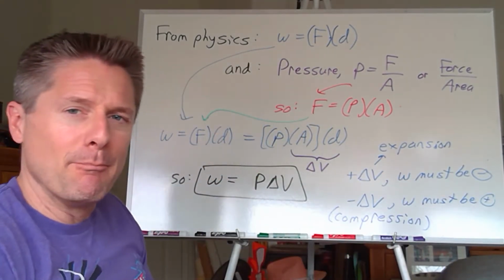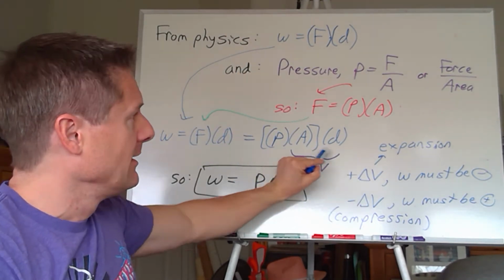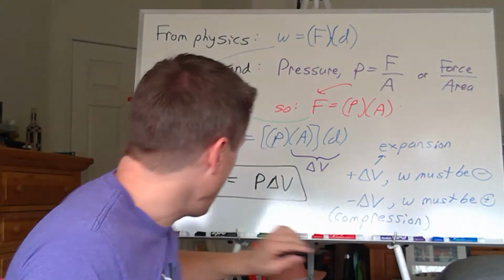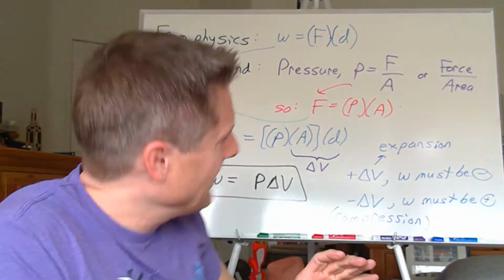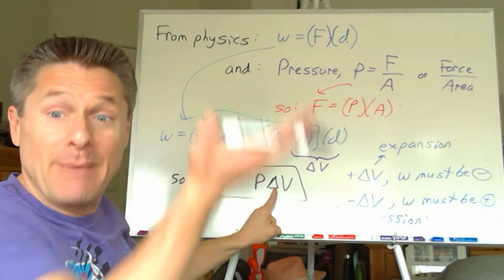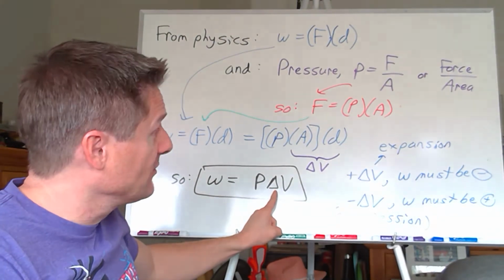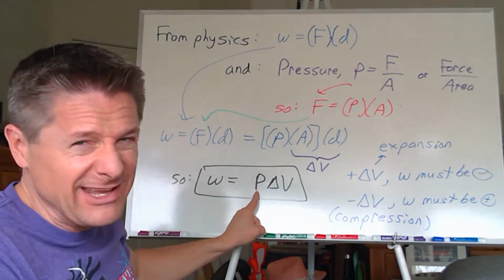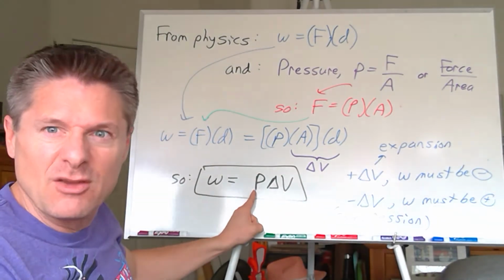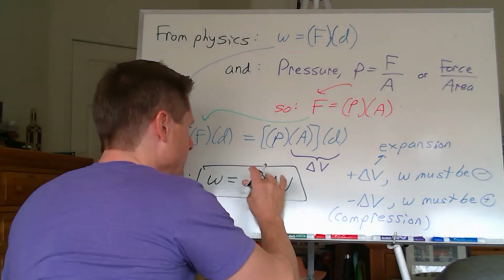So what we just did is combine the two videos. We took some physics, did an algebraic substitution, got the area times the distance, which is delta V, so we got an equation. Now let's look at this equation and see if this makes sense. If delta V is positive and the system's expanding against the surroundings, its energy goes down. So W must be negative, but you can't have a negative pressure, so pressure's always positive. And we're assuming constant in this case, right? And this will be the external pressure.